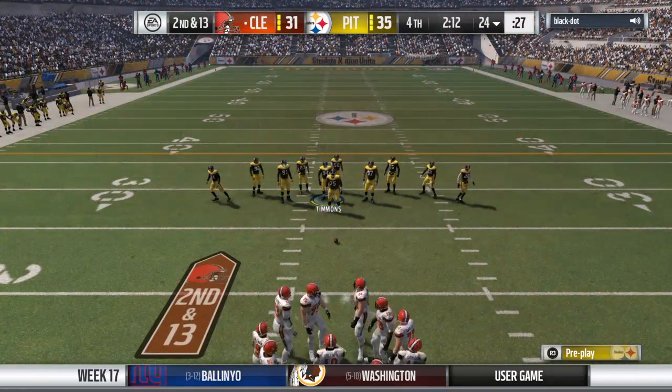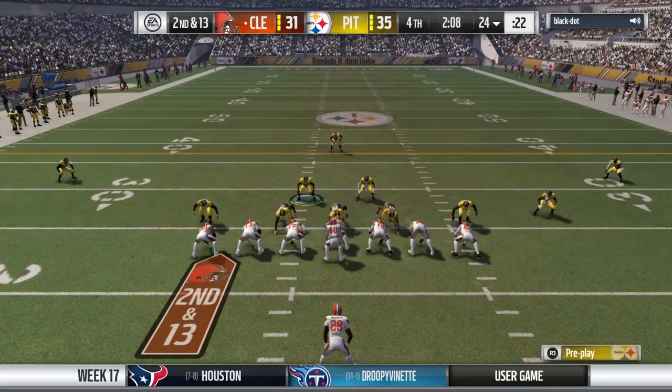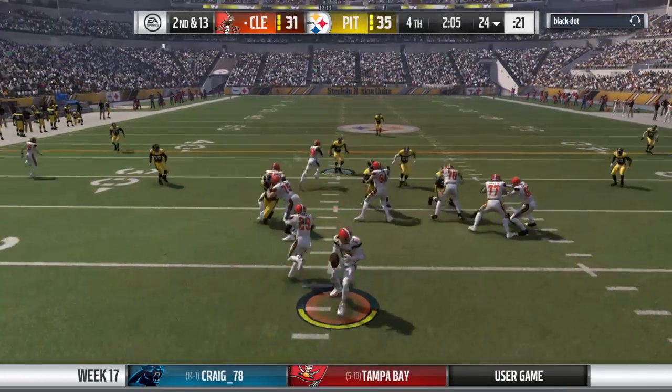Getting late in the fourth now, Charles. 2-minute warning just around the corner. Yeah, some teams just want to get to that spot, take a breath, and then come out and attack for the rest of the game.